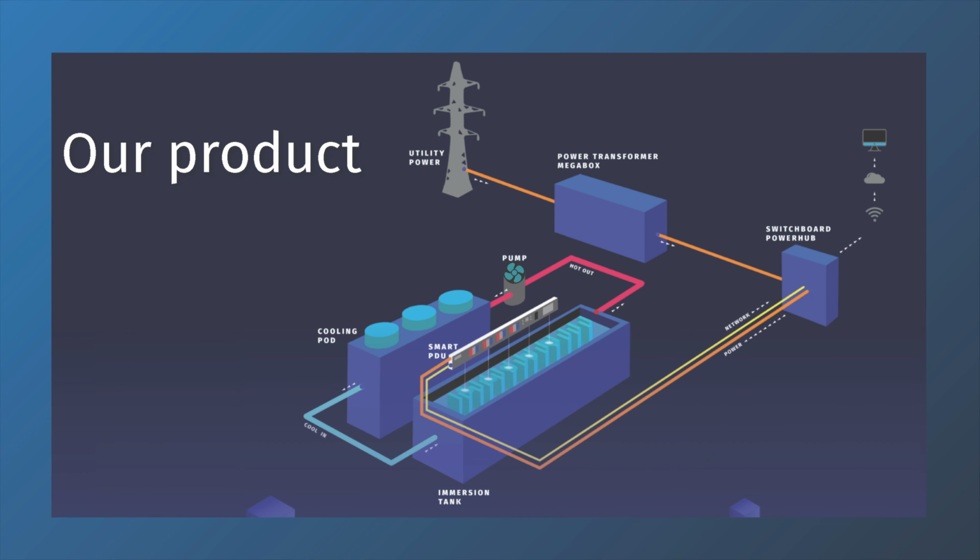Here's a bit of an overview, a small live P&ID, showing you how the system works and all the main components included in the IntelliFlex system. Straight from the utility, we connect directly to our power transformation, the Megabox, which is a mini substation that can be connected up to 69 kV on the primary side. It will step it down to 415 volts, which you need to operate the switchboard, which is the power hub system.